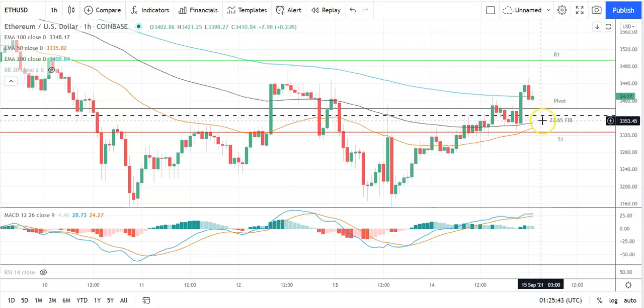A fall through the pivot will bring the 23.6% fib at 3369 and the first major support level at 3325 into play. Barring an extended sell-off on the day, Ethereum should avoid sub 3200 levels. Second major support level at 3214 should limit the downside.